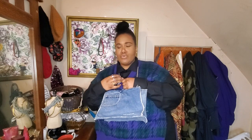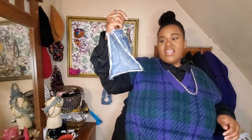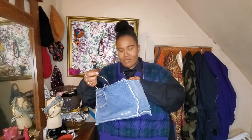I got the idea probably mid-June, and I started the construction on it in July, because I had a pop-up and I really wanted these to make their debut at the pop-up. So I launched these in July. These beautifully upcycled, handmade, crafted denim bags. They are so cute. So very cute. I'm so very proud of them.